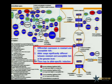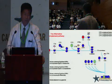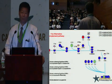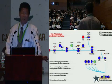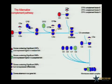I will not go through the details because there are a lot of them, but just tell you that there are different segregation, different activation, and different allele usage among the different groups of fish. Very similarly, in the complement pathway, we also have gene segregation differences, regulation differences, and allele usage differences.